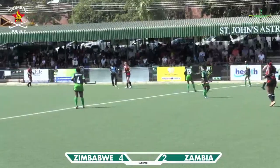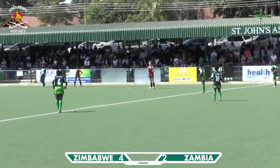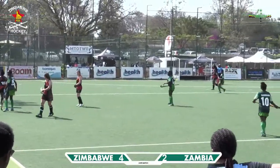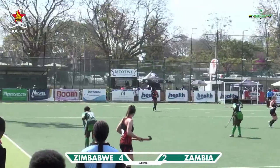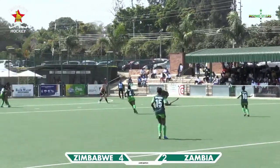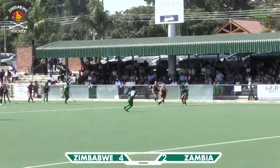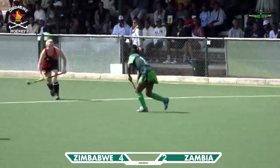And it's a Zimbabwe ball for the danger that was caused. And the action is back on. Zimbabwean ball on the line. The Zambians are pressing the Zimbabweans, trying to pile the pressure onto the Zimbabwean back four. The Zambians win the ball in the other half, and it looks like it's going to be a card to the Zimbabwean. It's a yellow card.